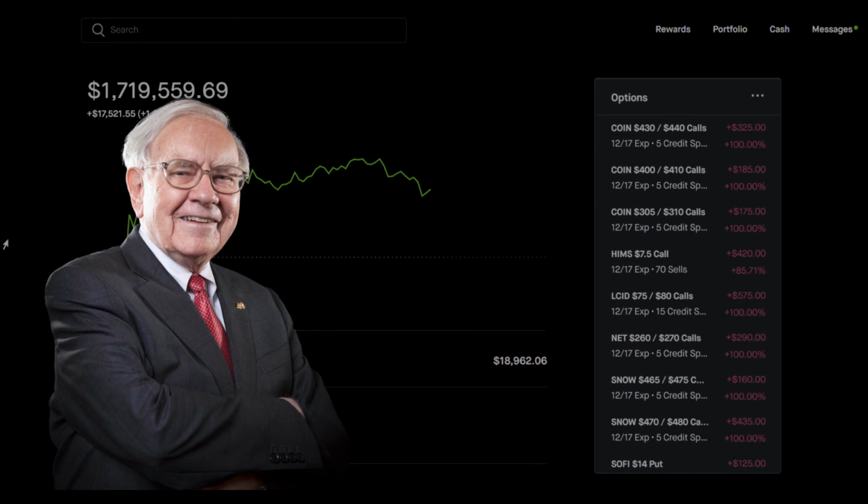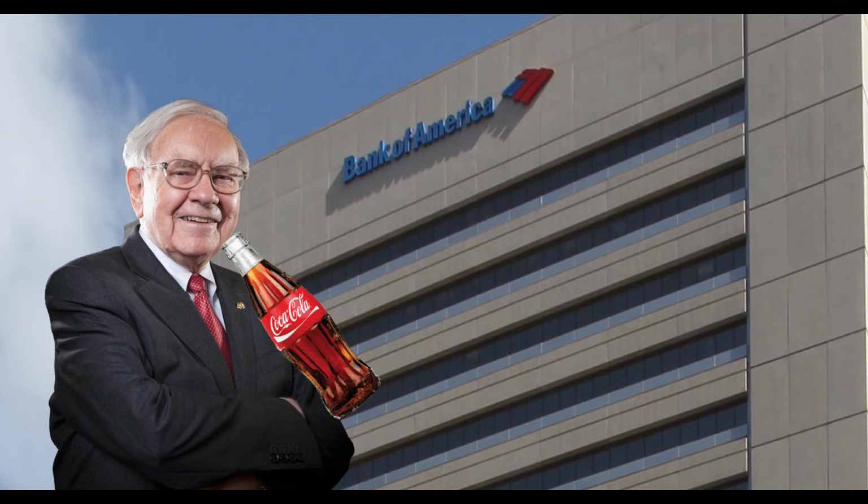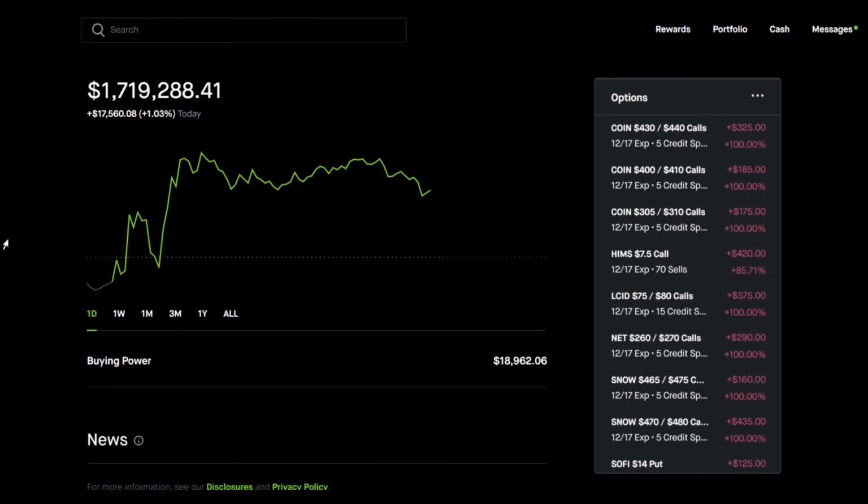Warren Buffett used this strategy with Coca-Cola, Bank of America, and many other stocks. So let's jump into my portfolio and look at current puts I sold, good stocks to sell puts on, along with important indicators for selling the correct put.